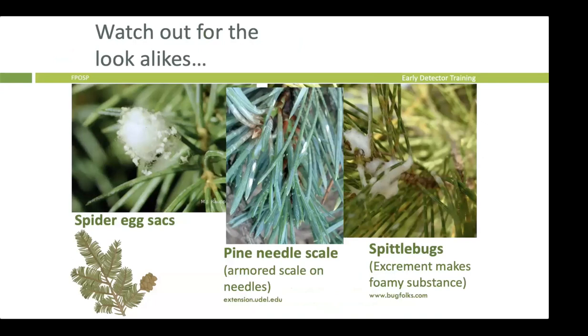But you also want to look out for lookalikes. There's a couple of other white structures that you might see on a hemlock. One could be spider egg sacs. That's probably fairly common. There are also spittle bugs on the far right, which is just the liquid excrement of a sucking insect that will produce spittle.